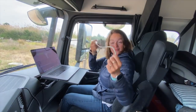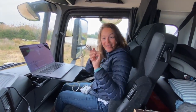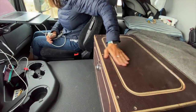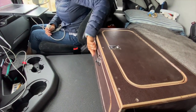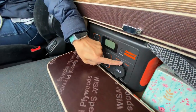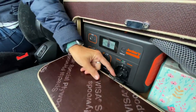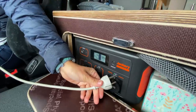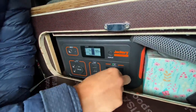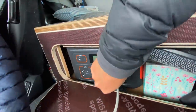We have a 230 cable, and in this nice and amazing box that Fabian did with Ronald, we have, opening, our Jackery. Woohoo! Awesome, we turn it on, and we can plug in. It should work. There you go. That's it.